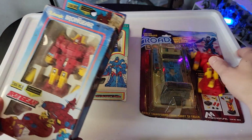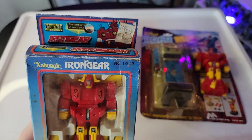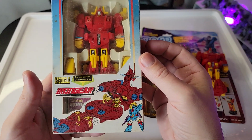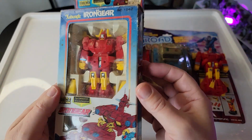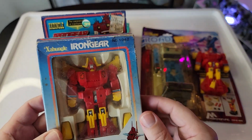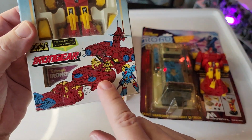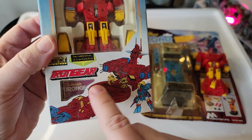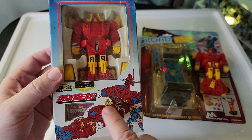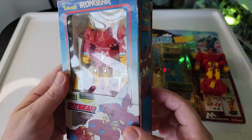This one was one of my favorite toys as a kid. And I believe I remember getting it like this in a box. We had what you would call a flea market. And I think it's the Iron Gear. I can't remember. It's basically in the TV show, in the animation. It transforms into this like a carrier for other mecha.